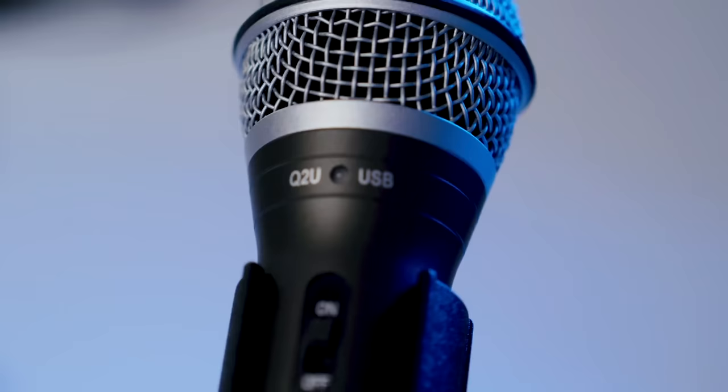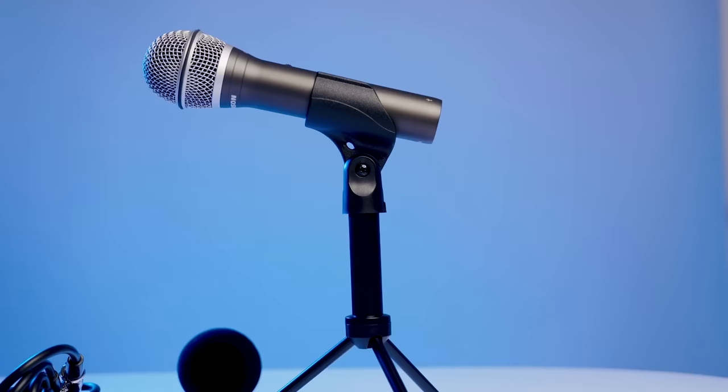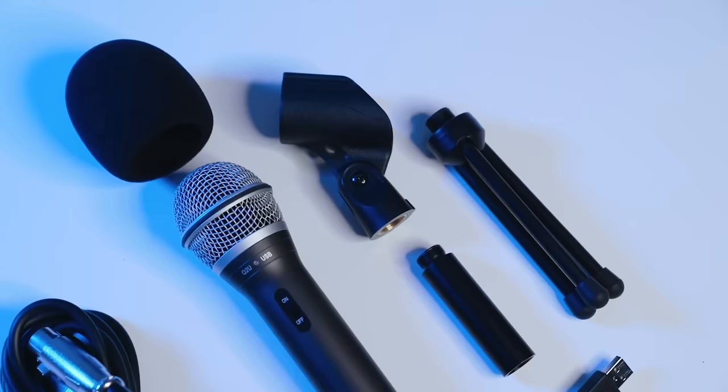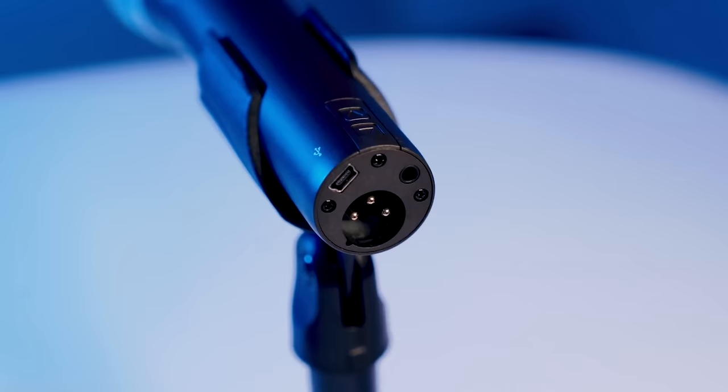The next kind of mic is what is called a dynamic mic. And so, like I mentioned earlier, a mic like this, you would essentially always see in the shot. And this is the Samson Q2U. I love this mic. It's about a $70 mic. Comes with essentially everything you need. Comes with a USB, comes with the ability to use XLR, and then it comes with the mic stand itself.